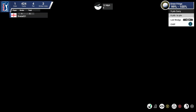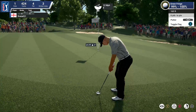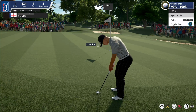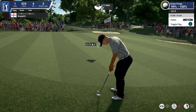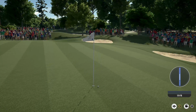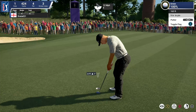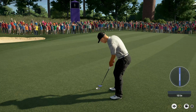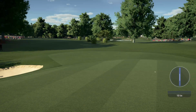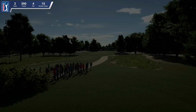Nice shot. I think you'll like that. Oh my goodness, nothing to be ashamed of there. That was a good long one, but oh, it almost went. And starting the round off with a par. And now let's move to the second hole.